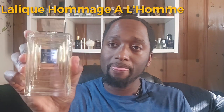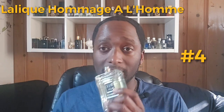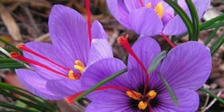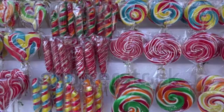Next on the list, this one right here. What are we at? Number 4. Number 4 on the list is by Lalique, and this is Hommage Leon. This is the EDT. And this is another one of my newfound discoveries right here. It opens up with the violet and the saffron. The bergamot is also in here too, but not really that much. The violet gives this thing this candy, woody candy type.